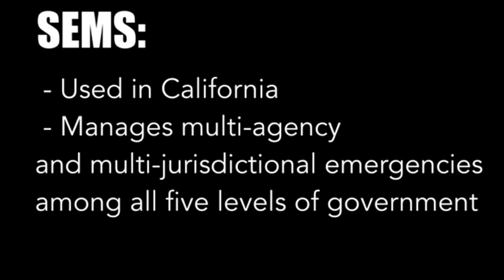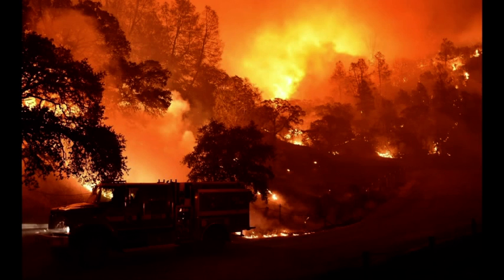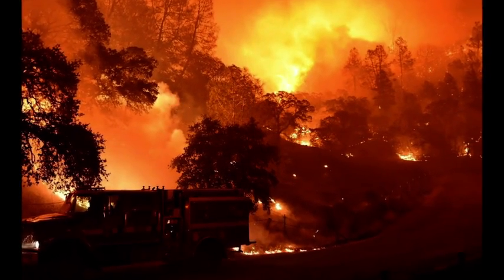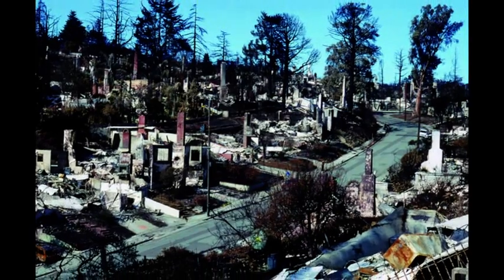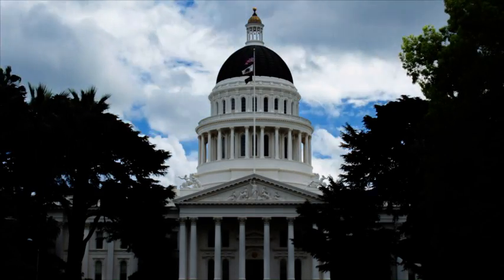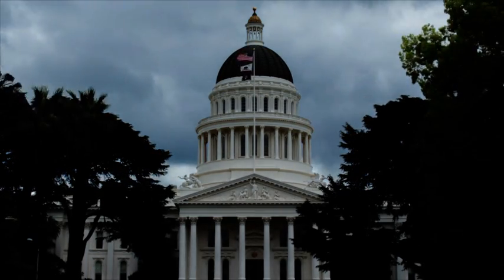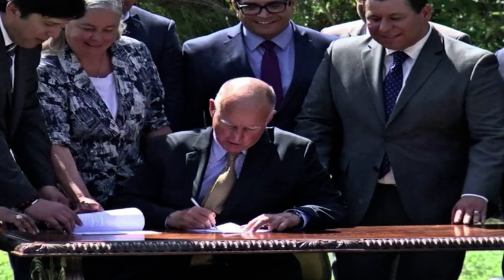The second system, the Standardized Emergency Management System, or SEMS, is used in California to manage multi-agency and multi-jurisdictional emergencies among all 5 levels of government. SEMS was developed as a result of the 1991 Oakland Hills fires when 25 people were killed in less than 12 hours. Senator Petris authored Senate Bill 1841, which was chaptered as Government Code Section 8607, effective January 1st, 1993, to establish by regulation the SEMS framework.